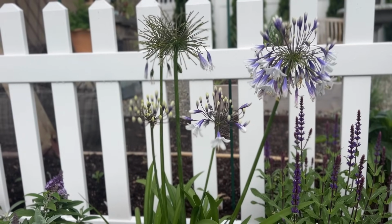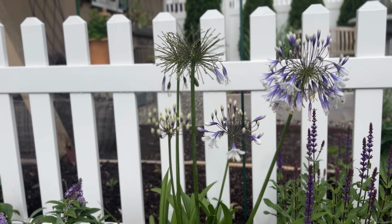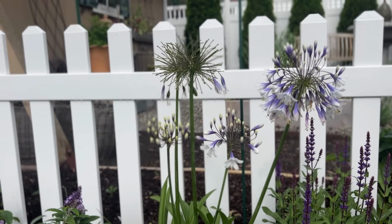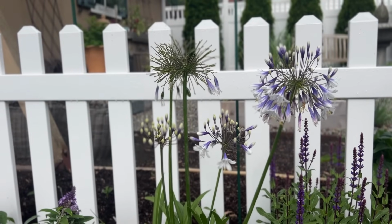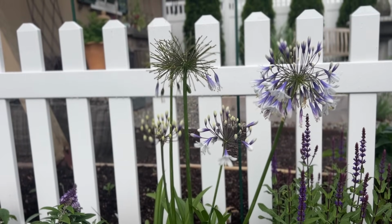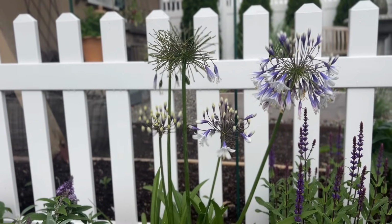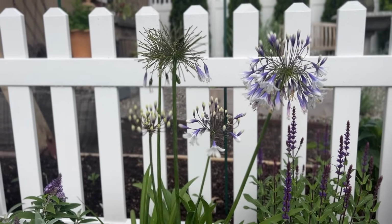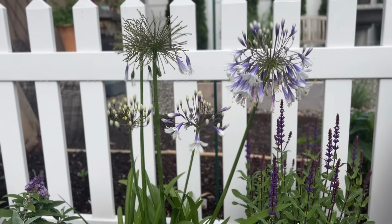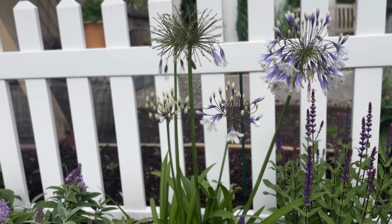So Agapanthus is not generally super hardy in my zone. I just recently got moved up to kind of like 7B-8. So it's getting a bit warmer here in my area, but this one is hardy zone 7B to 10. So I am going to have good luck with this particular Agapanthus coming back for me year after year, which I am exceptionally excited about.